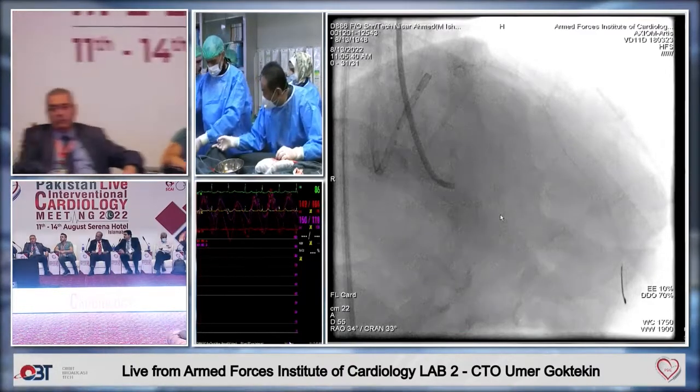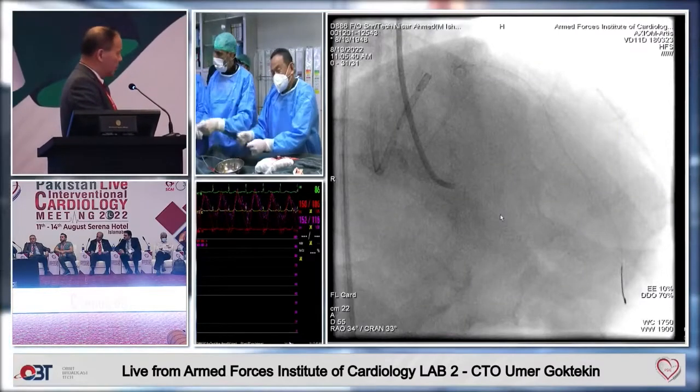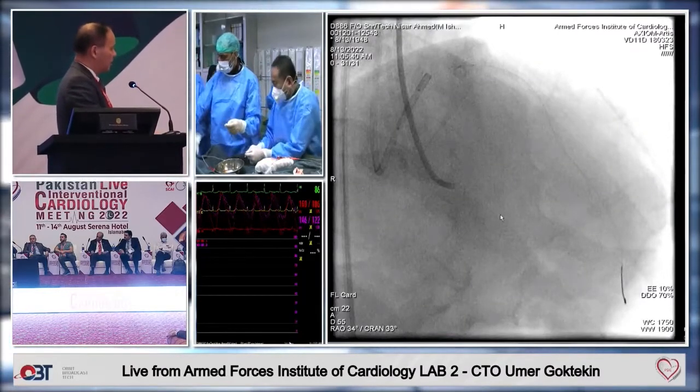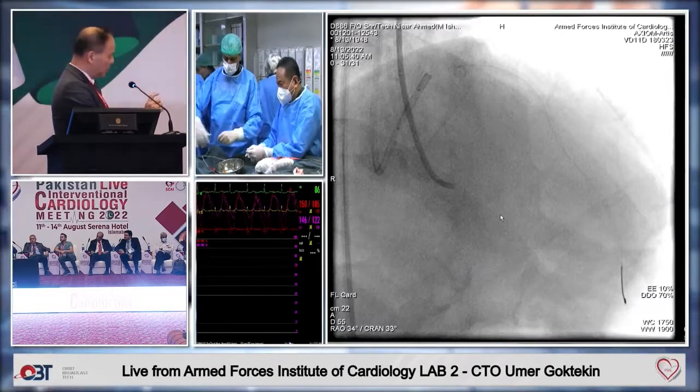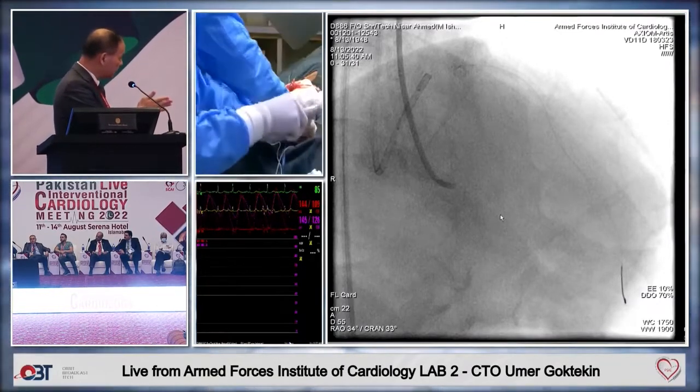Yeah. No, we can use the same analyzer. Okay, we'll use it. Then we'll use an IVUS. IVUS ready, please. Check it on the system. Sometimes there is a problem with the checking balloon system. Sometimes. Do you have any experience?